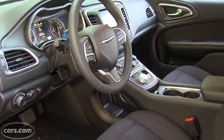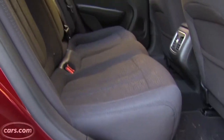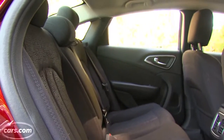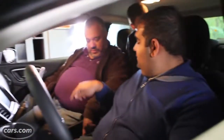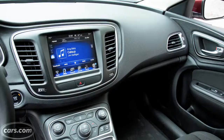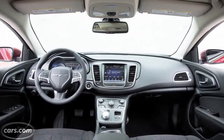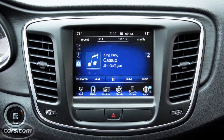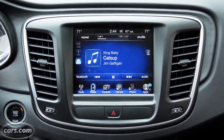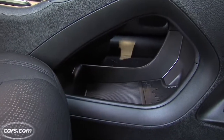in this segment. Clearly, the interior of the 200 was its high point. The accolades flew. Dynamite, gorgeous and well executed, looks richer than the price. "I love the look of it," our family driver said. The 200's Uconnect system was a close second, and it remains the best in the business, one judge said. With its large screen and easy smartphone connections, it won nearly all the judges over. Finally, the 200's many storage options also won a lot of praise.